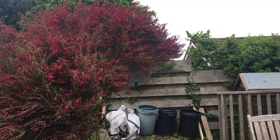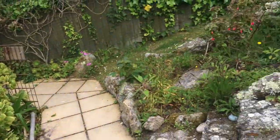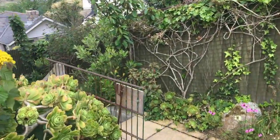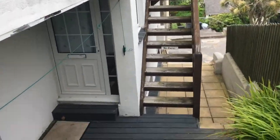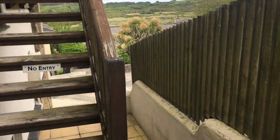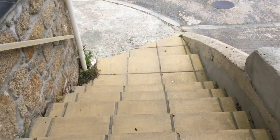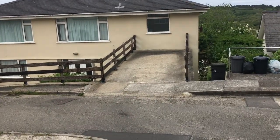We'll finish this walk around this quite unusual flat, Upper Jackson's, by a final walk down, quick look at the exterior part of the garden and the walk down to the road, which is via 2 sets of paved steps. The no entry sign in front of us goes up to the veranda that we looked at earlier on, which runs round the property. And then you have right of access over this way, down another short set of steps. Electric meters are on the outside of the property here, and then we go down again to the small parking space, which is at the top of Jackson's Hill.